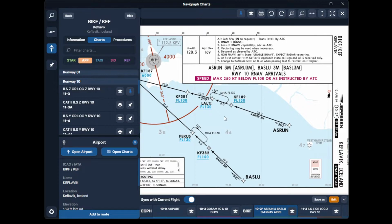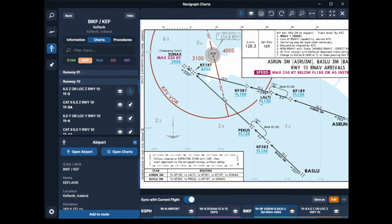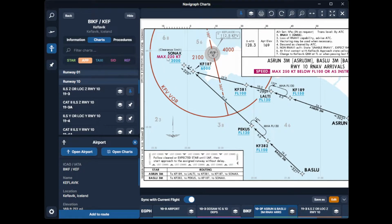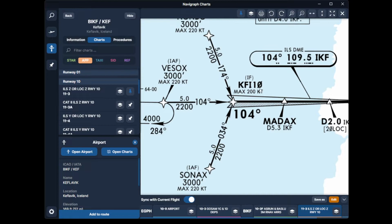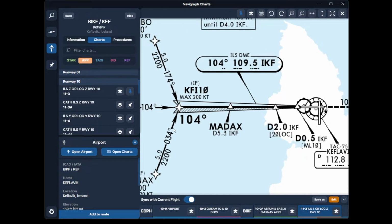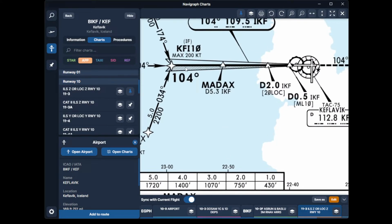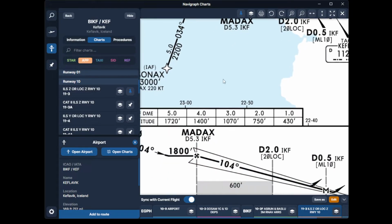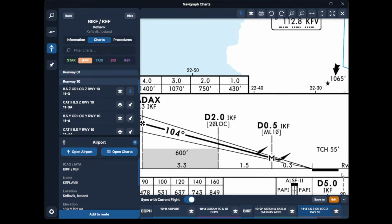It says here transition level by the ATC, which is fine out here, but it won't be on the final approach, which we'll come to in a second. So if we go to the final, bear in mind sonics, let's just remember sonics, got to be above 3,000 feet. And there is sonics there, 3,000 feet, and then we descend to 2,200 feet by Keflavik 10. So 10 miles out, a maximum of 200 knots. We'll make a right turn to Maddox, and Maddox is going to be at 1,800 feet, and that's where we've got to capture the glide slope. So we'll catch it at Maddox, 5.3 miles out, and we should then follow the glide slope all the way in.